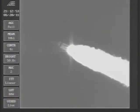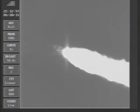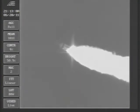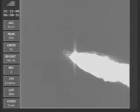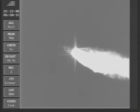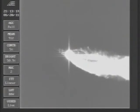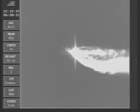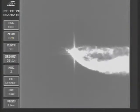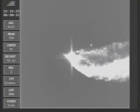Coming up on 2 minutes, 25 seconds. Mark, 2 minutes, 25 seconds. Altitude now passing 20 nautical miles. Velocity 3,233 feet per second. Coming up on 2:43. Mark, 2 minutes, 43 seconds. The Delta IV vehicle now only weighs half of what it did at launch about 2 minutes, 50 seconds ago, as we're expelling propellant at the rate of 4,700 pounds per second.